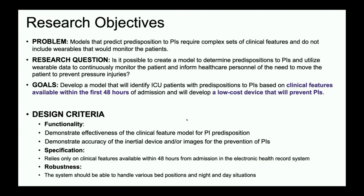The goals were to develop a model that will identify ICU patients with predisposition to pressure injuries based on clinical features available within the first 48 hours of admission. And then we would develop a low-cost device that would further prevent these pressure injuries that could be given to those high-risk patients.